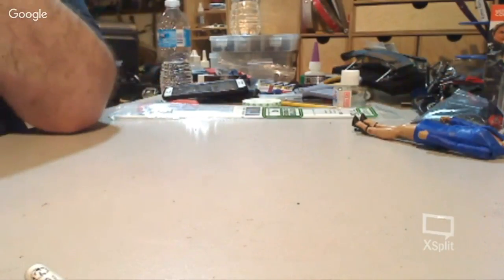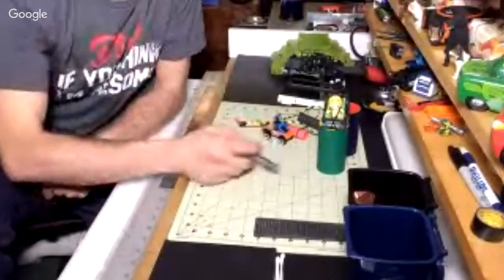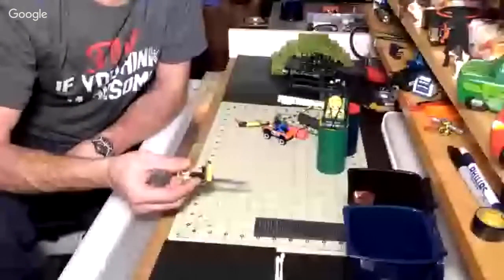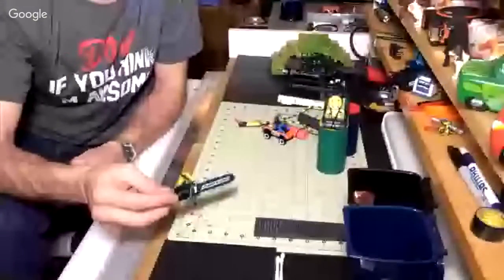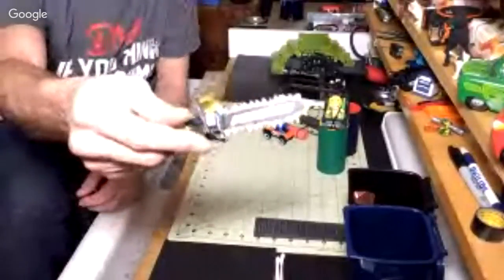Before when we got on, Kagan, you mentioned real quick, we'll go with some of your stuff real quick. You mentioned that you've created some scale items. Yep, just out of pieces of plastic, odds and ends that I've saved out of work I do. I'm an electrician, so I often throw away lots of pieces of plastic that come with fans and stuff. So like I made a scale chainsaw.